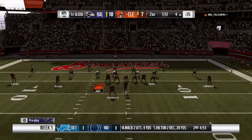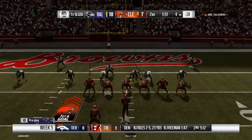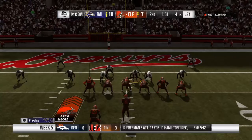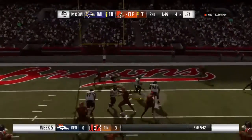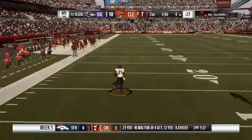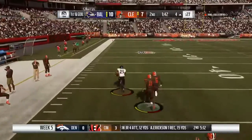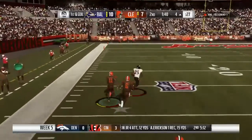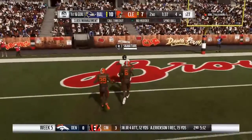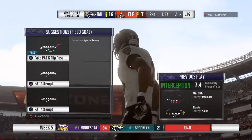All right, here we go. To throw, Mayfield into heavy traffic, and it's intercepted. Picked off down at the 2. And he's into the clear. The 40, the 30, the 20, 10, and he will score. Touchdown, Baltimore.